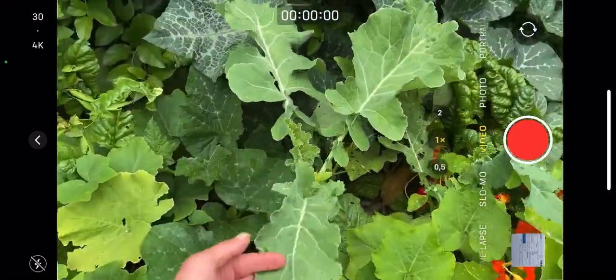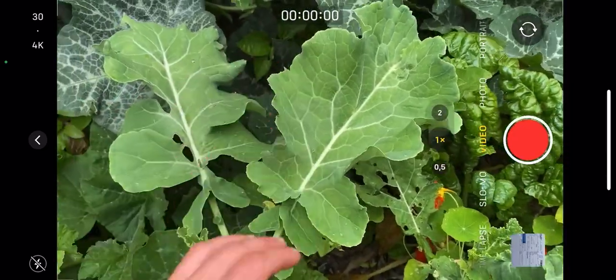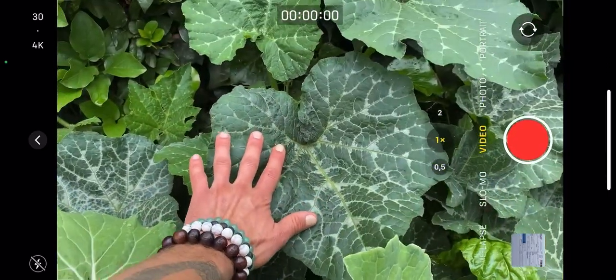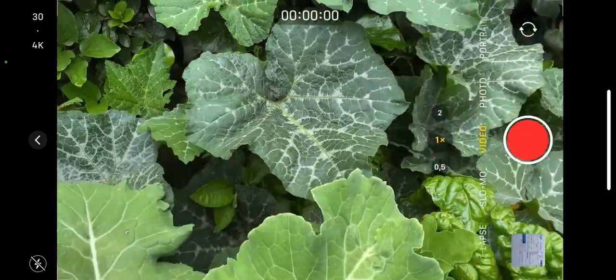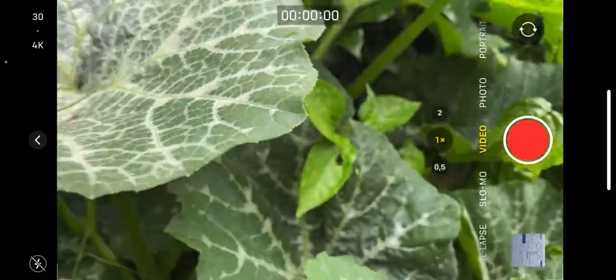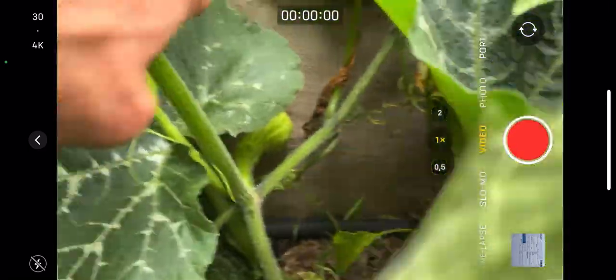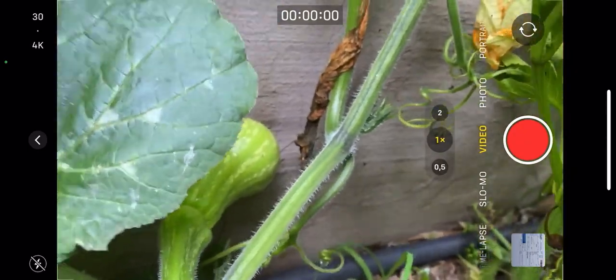I mean, as you can see, we're eating this kale. Get a good look at the size of that leaf from my hand. Whoa, that's a huge leaf. I wonder if we've got any fruit on this here yet. Let's have a look. Yes, we do. At the back there, I don't know if you guys can see. I haven't seen that, but there you go.